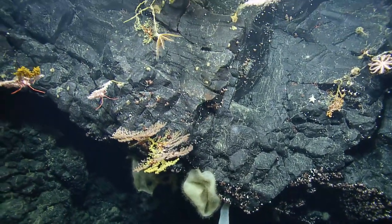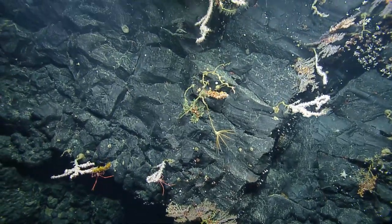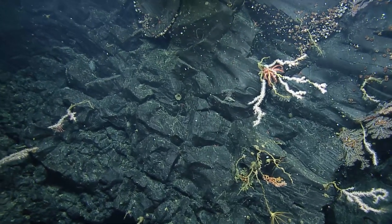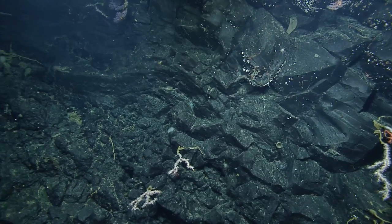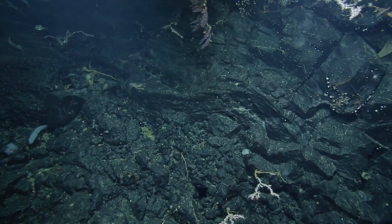Oh, wow, yeah. Looks like a whole bunch of really small cup corals. Are those really small cup corals? Wow. I mean, it looks like it from here. If you're able to zoom in a little bit while we fly, like a flyby zoom on some of that rock face so that we could see, that'd be cool.